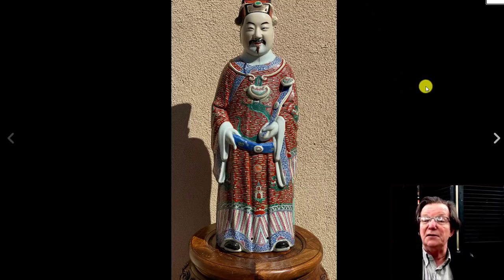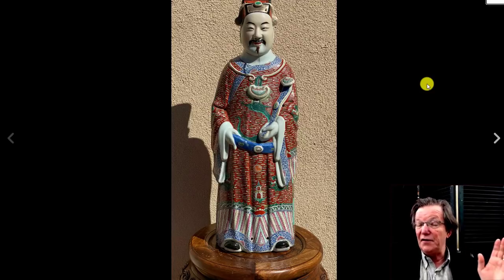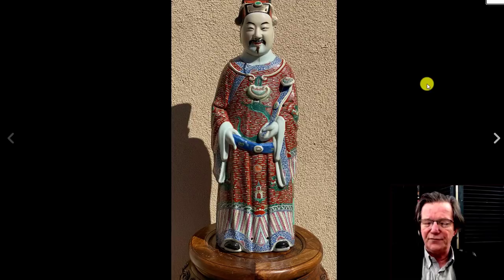And then this was a beast. I think this was a pretty good buy. This is a Republic period court official in Famille Rose, but it was over 2 feet tall. These figurines were made in a wide range of sizes, from 6 or 7 or 8 inches all the way up to 30, even. I forget who it was, was it Chamberlain Antiques or somebody? They had one that was like 40 or 45 inches tall a year or so ago. Crazy. They made these in a wide variety of sizes.